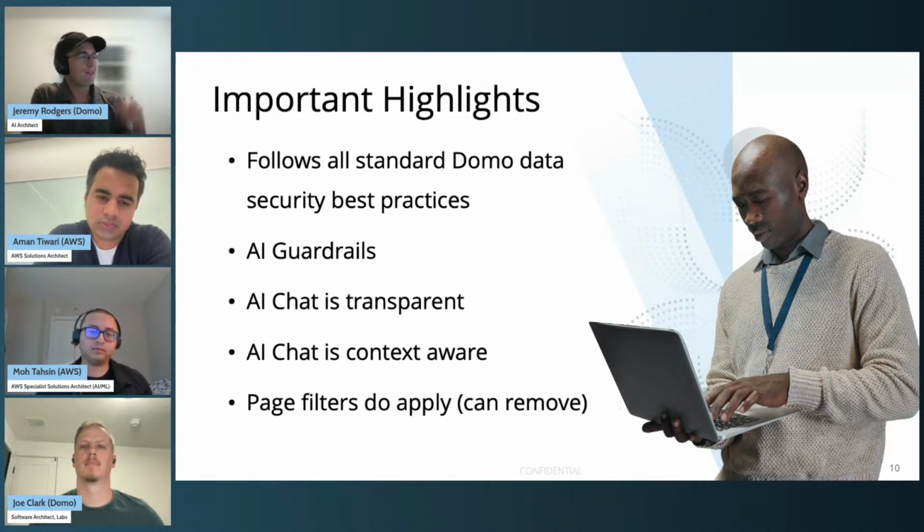And then one other thing I wanted to mention was that page filters do apply. So if you're looking at a dashboard and you have a filter there, if it's relevant to the question, it will be automatically applied to the question. And then you do have the ability to remove that filter as well.